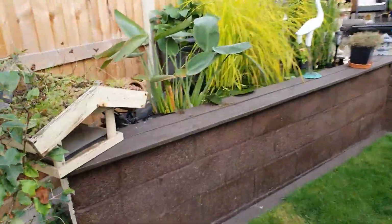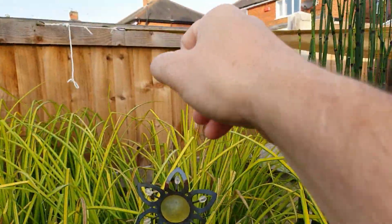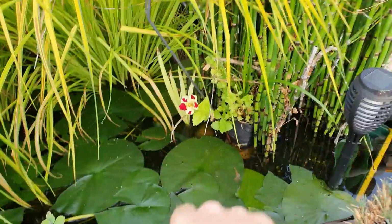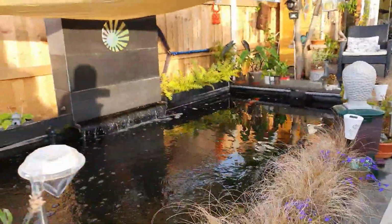And have a quick look at the pond. Any leaks? I know I've got one at the back. Little flower will come out there. And there we go. Ready for the day ahead.